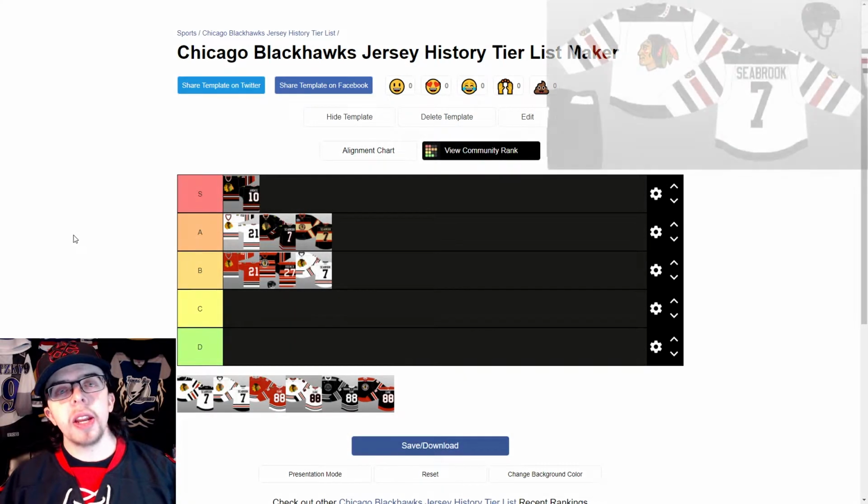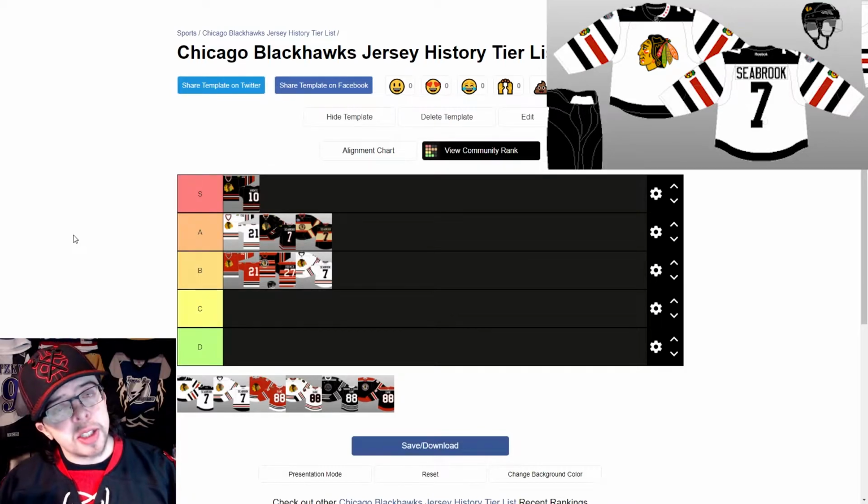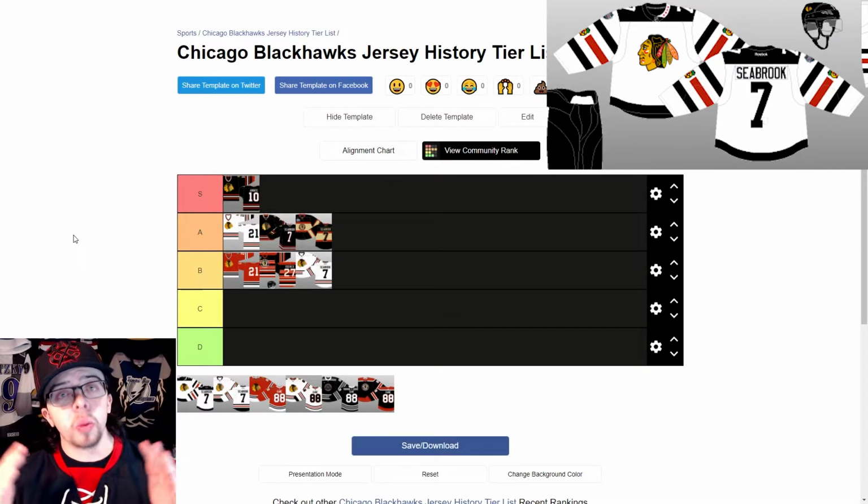Next up, onto another Stadium Series jersey. This is the 2016 one, and I like this jersey quite a bit here. They basically made that arm patch work a little bit better than it did in the 2015 Winter Classic jersey. They did make the stripes pretty big here though. I'm not really too sure how much I like those stripes being that large, but I still don't overly mind it, and I like the separation of the arm patch with the stripes as well.